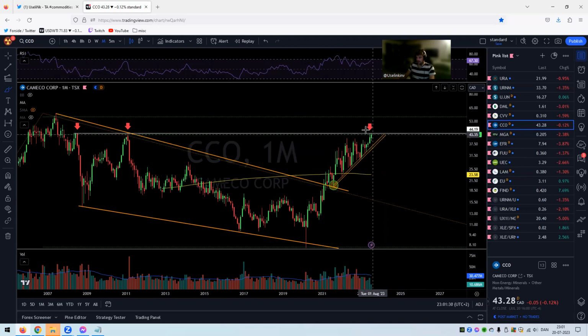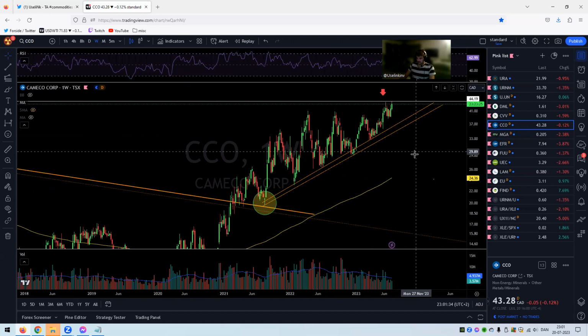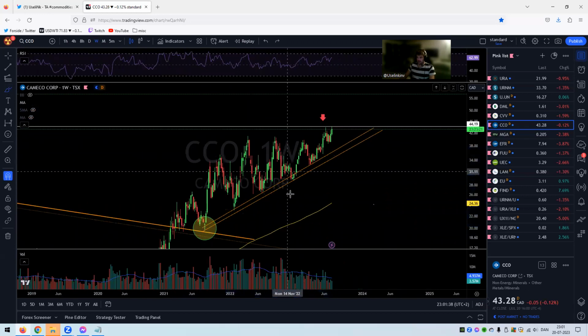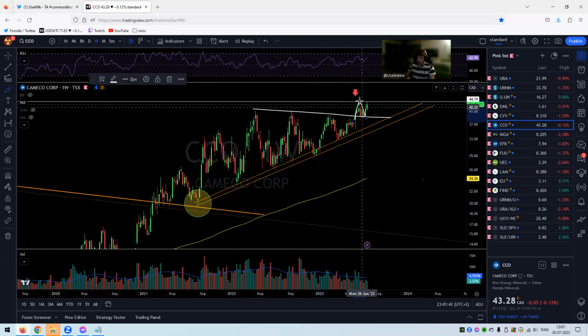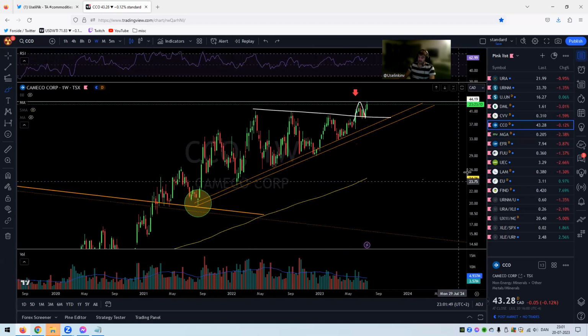That's amazing. And we have this golden band right here. You can see it right there. And yes, we have broken out, retest resumption. So we really need to break the 44, $45 mark soon. Let's see.